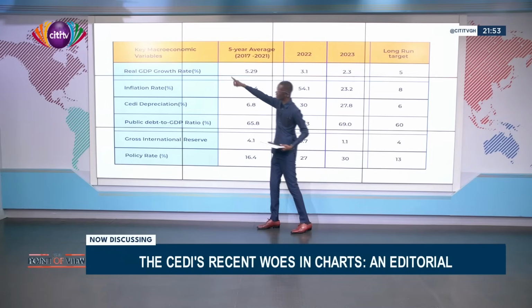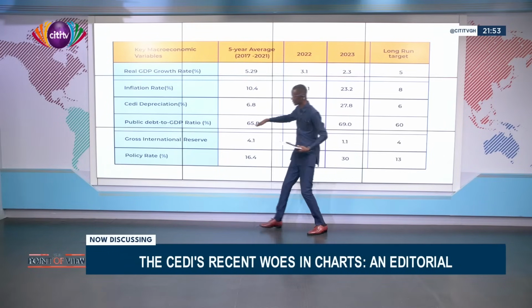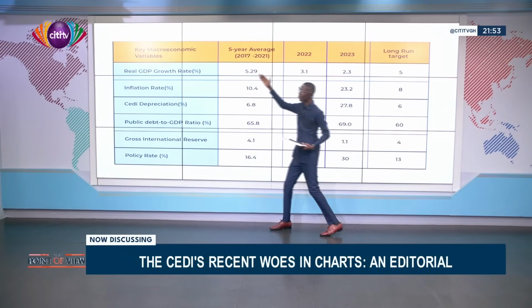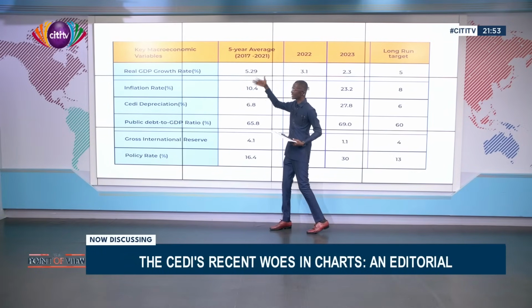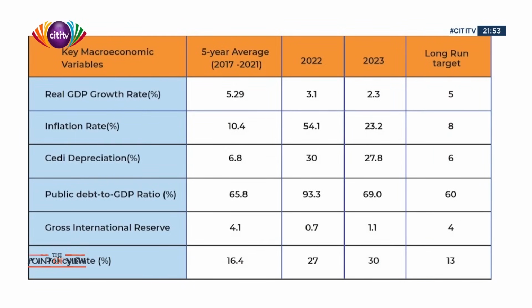The other fundamentals are growth rate, how well the economy is growing. I'm going to show you that shortly. Debt to GDP and the gross national reserves. Now, let me explain each of them quickly. Your growth rate is how quickly your economy is growing. Easy to understand. Inflation, rate of increase of prices. See depreciation, we've spoken about that. Debt to GDP, if you put all your debt together compared to GDP, where are you? International reserves is basically what your central bank has in its vault to back exports, and then your policy rate.